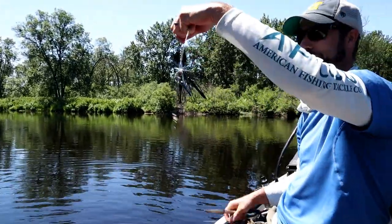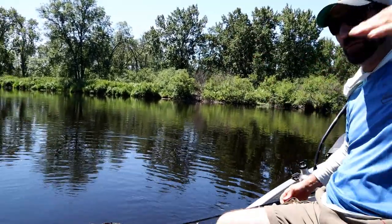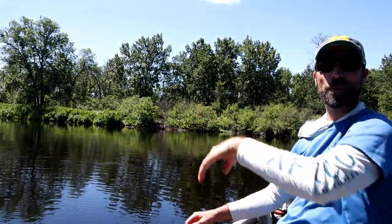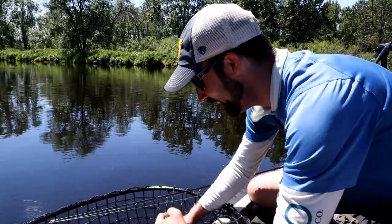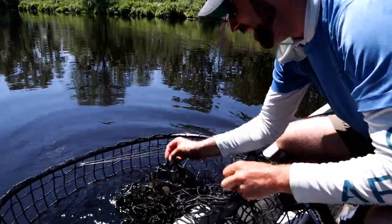Little single 8 Esox assault. Cool when they slap it from the side. Yeah, you know, they come, you see them come screaming. Did you see it come from the side? Yeah, came out from a little weed patch over there. Nice. Let's take a look at this little guy.